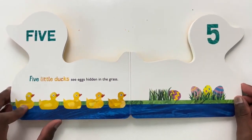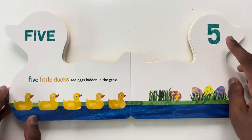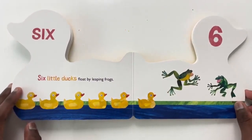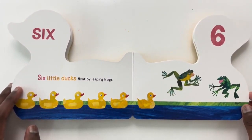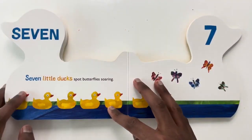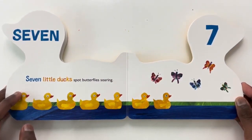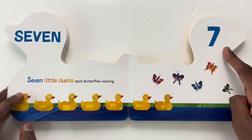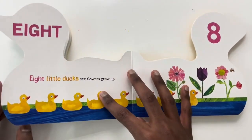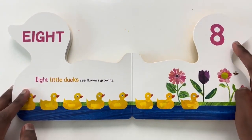5. Five little ducks see eggs hidden in the grass. That's the number 5. 6. Six little ducks float by leaping frogs. That's the number 6. 7. Seven little ducks spot butterflies soaring. That's the number 7. 8. Eight little ducks see flowers growing. That's the number 8.